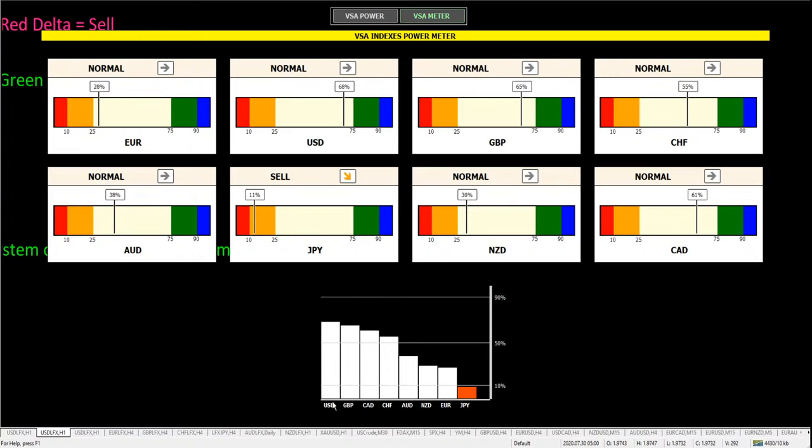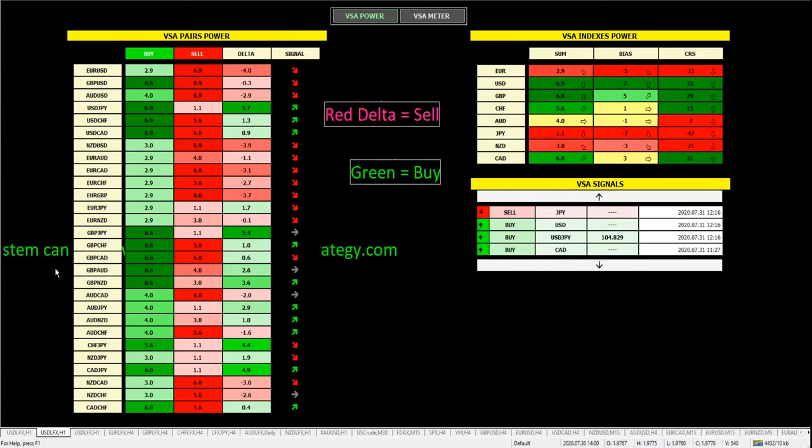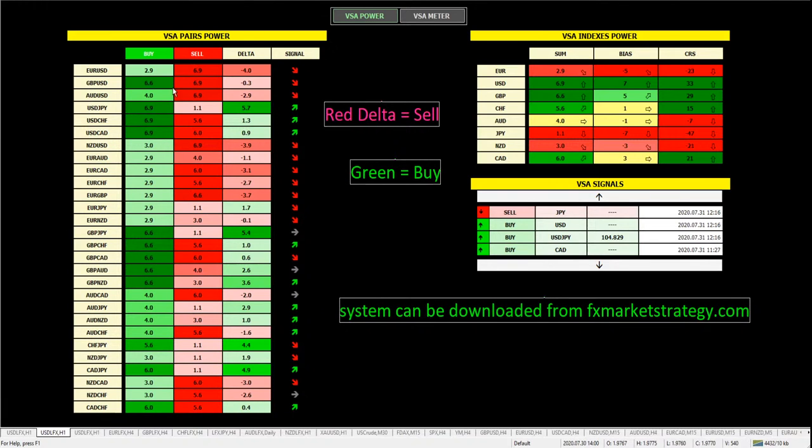Anything close to each other, you avoid. You want to take, let's say, USD JPY, which is probably a really good buy now. It's gonna fly. USD JPY buy is really good. If you go to the left side here, you're gonna see pound yen is 5.4. Okay. How does this work? Trade is made very easy with FXMS, guys. Okay, red delta, when it's red, you sell it. The bigger the number, the bigger the momentum. So euro dollar is a really good sell.